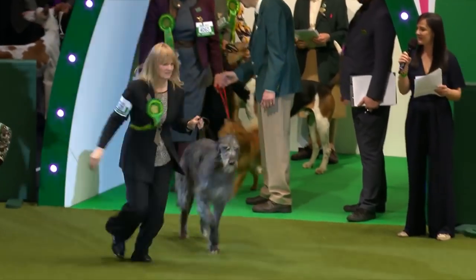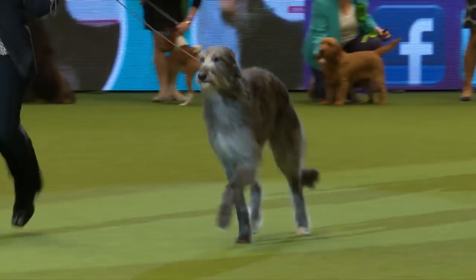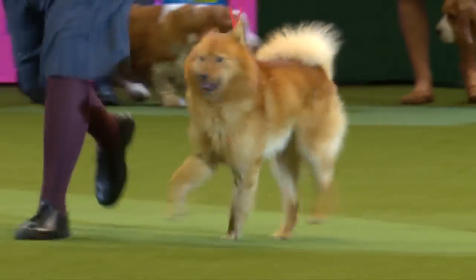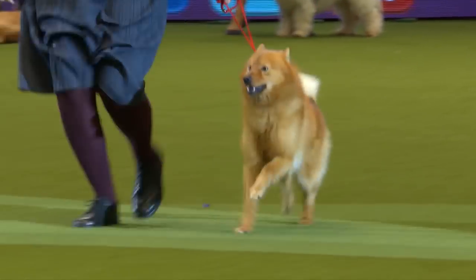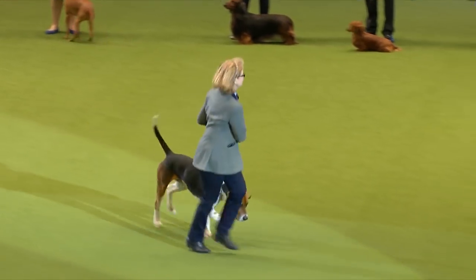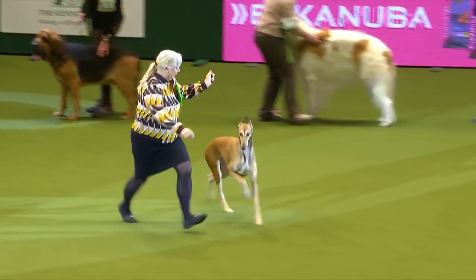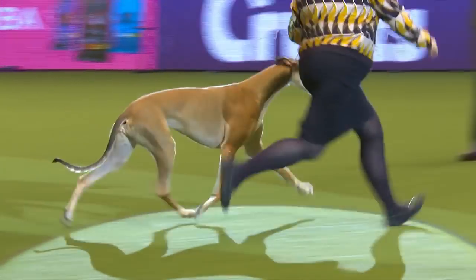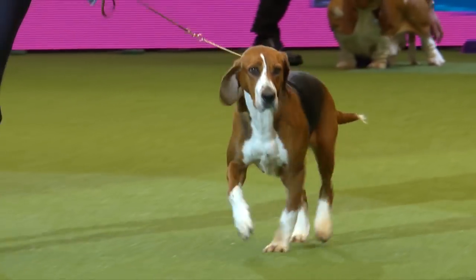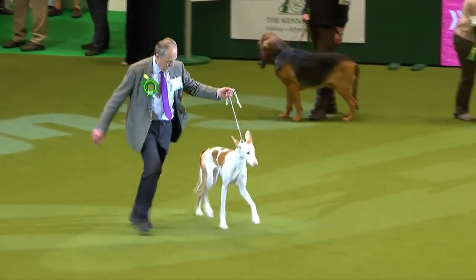The Deerhound, this loping, striding Deerhound. The Finnish Spitz, the national breed of Finland. The Foxhound. The Greyhound. Now the elegance of the Greyhound, patriarch of many of the sighthounds. The Hamiltonstovare, which is the Swedish Foxhound, really. The Ibizan Hound, with the distinctive hovering gait.